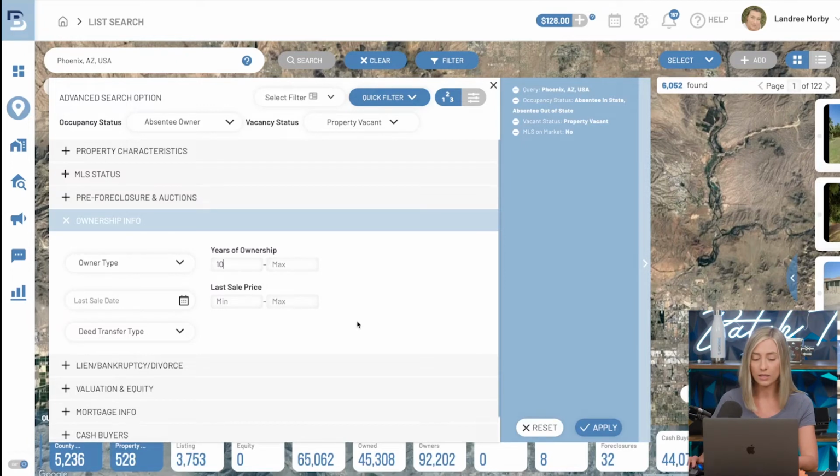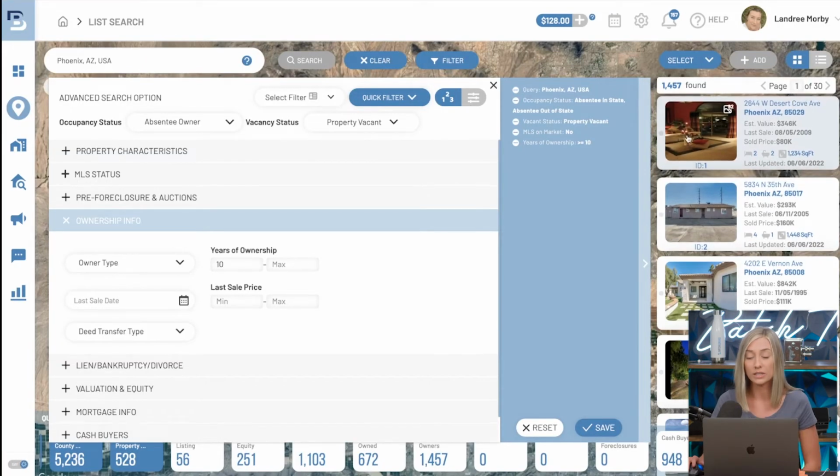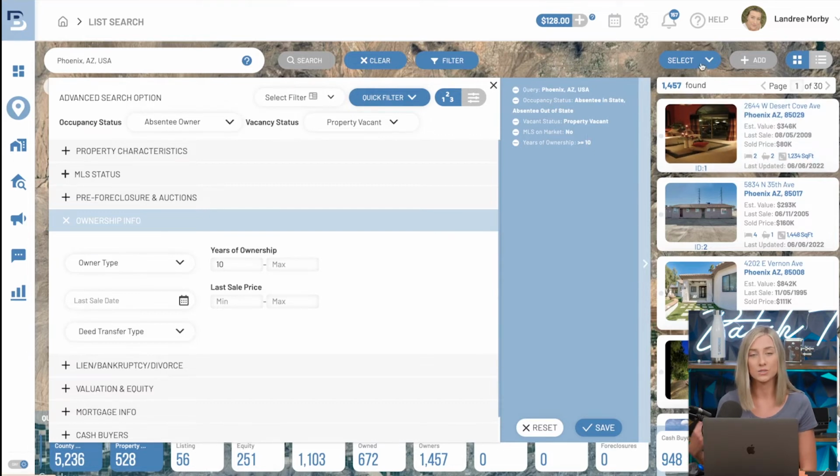So I'll go and press apply. See what we get here. And there you go. So I'm really happy with this list. I found a little over 1,400 properties. So it'll be an awesome list to pull off and start marketing to, whatever that's going to look like for you. So same process, you'll select them and then add them to a list and a tag in an organized way.